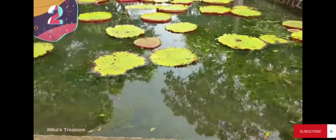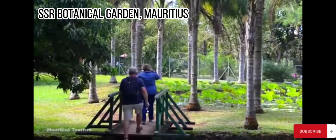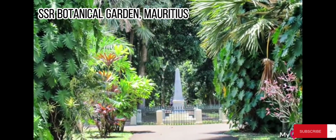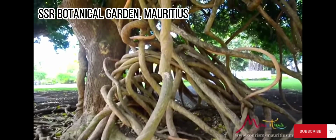Number 2. The SSR Botanical Garden. The Sir Seewoosagur Ramgoolam Botanical Garden, which is also known as the Pamplemousses Botanical Garden, is a 91-acre site near the city of Port Louis in Mauritius. First built in 1770, it's the oldest botanical garden in the Southern Hemisphere.